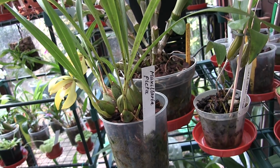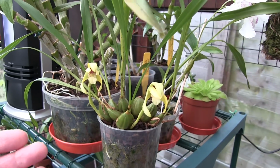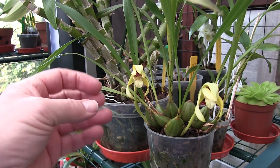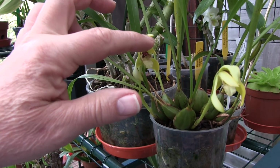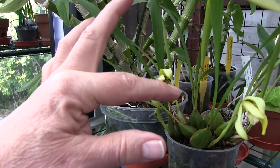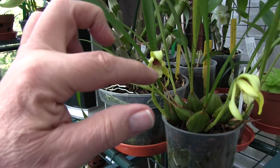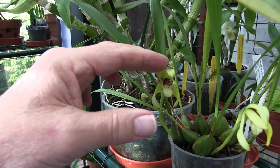Now, this Ilaria picta has actually opened its two blooms, and I've got a nasty niggle in the back of my mind that these blooms don't fully open on this plant. They just open enough to let the pollinators in, which means you don't get to see the inside, which is rather pretty. Lovely sort of deep purple spotting. But if that's as far as they open, we're not going to get a full view of that. That's about the best I can do.